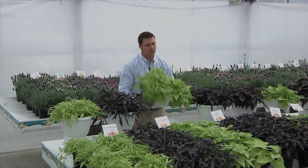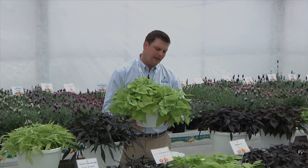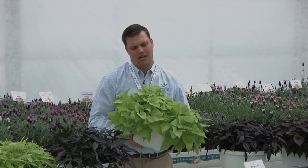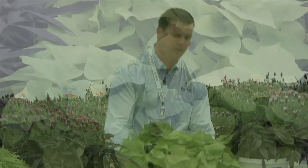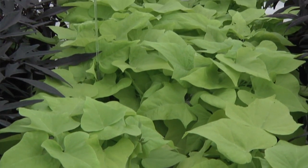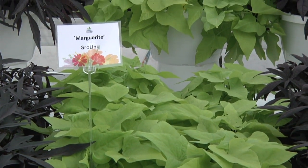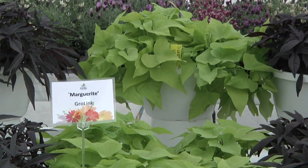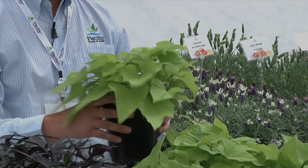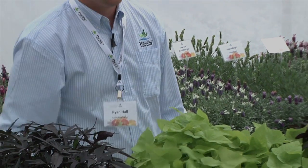This is one of those first 3 unprotected varieties that kind of got Ipomoea on the map. Marguerite's excellent for large containers, mixed containers. It will get away from you pretty quickly once you get into the warmer months of the year. It works early on in a gallon in our climate. We're fortunate enough to have cool nights, but in warmer parts of the country, this will start trailing quite quickly.